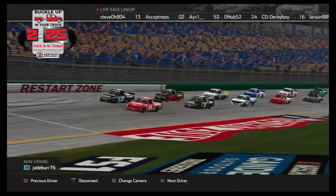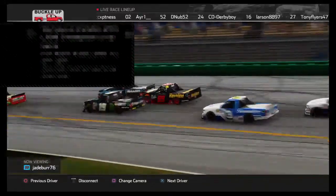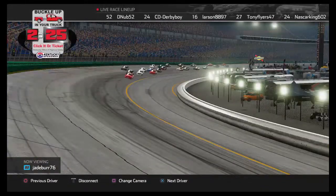Sorry, T-Mac, I have to say it, especially that I'm getting excited. Rack 'em and stack 'em. Green flags in the air. Stage 2, 45, 51, bringing them down. 51 misses a gear or lags, causes a big collision behind him.